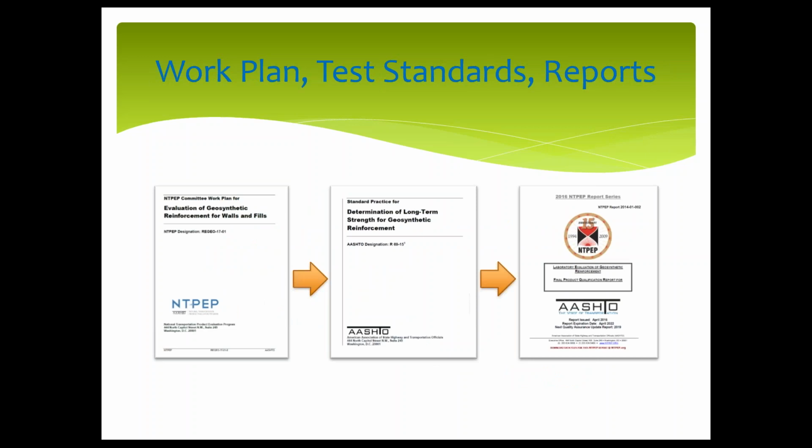So the typical process that we follow is that depending on the type of testing that is required at the time, whether it's qualification or quality assurance, we will look in our work plan, which is the document on the far left on your screen. We will look at the work plan to see what type of testing is required for that level of qualification. And then we would go to the standard protocols that are included in AASHTO designation R69, which has the protocol for testing. And then we would end up with a NTPEP report that is posted up on the website for your use. Next slide.